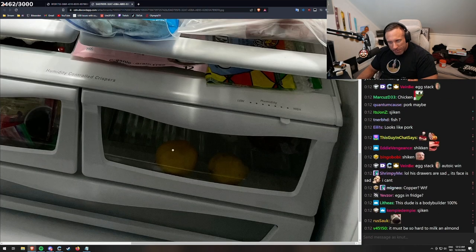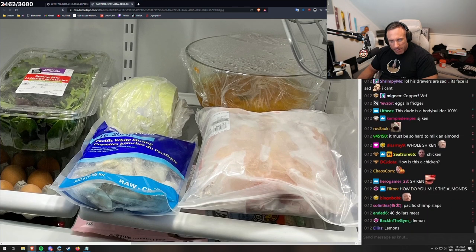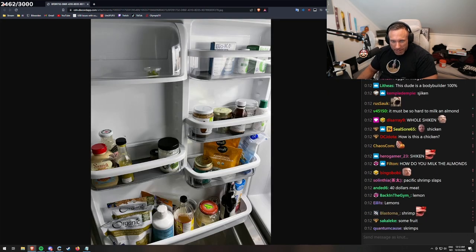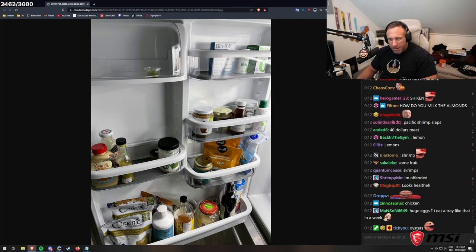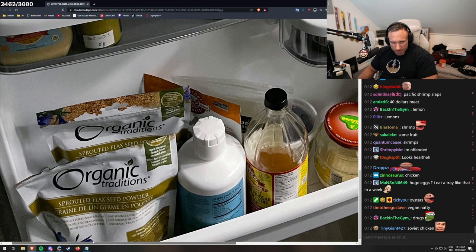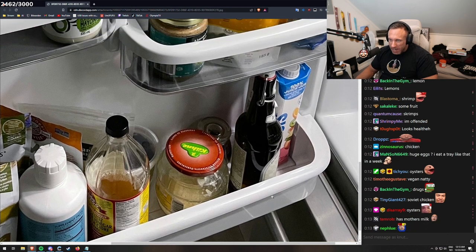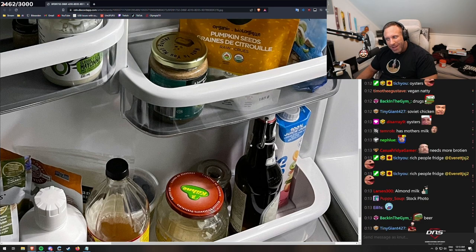This looks like some fruit. Oh, this looks good. Shrimp on this side. There's the side. Lots of organic and healthy stuff in here. Yeah. This one looks good. It's an approved fridge. Flaxseed. Is it a beard that I'm spotting? This is Everett's beard. It could be syrup.